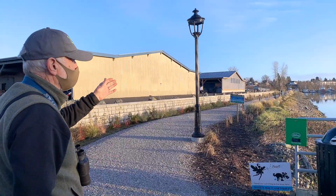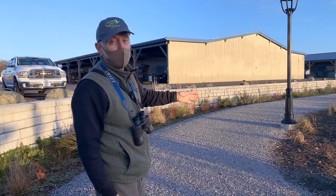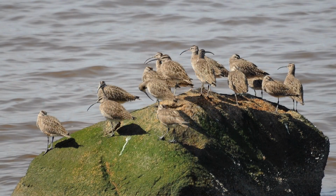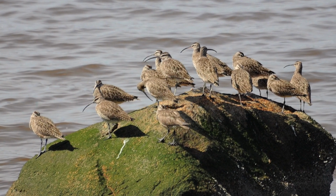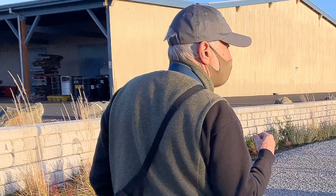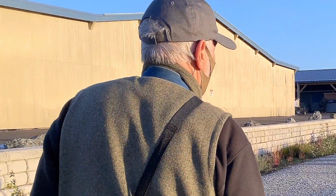And during the springtime, there can be as many as 50 or 55 whimbrels, which are large shorebirds that feed and forage on the mud flats here. And this trail leads us right to the boat launch area, which is oftentimes another rich spot and our last stop along the trail before we head back to the parking.